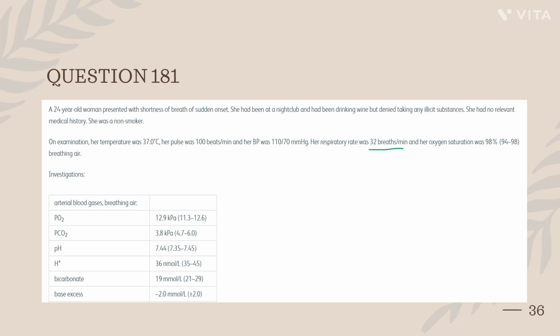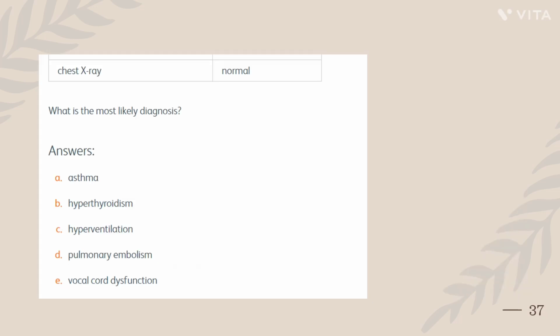ABG showed PO2 is okay, normal. PCO2 is low. And with tachypnea, that indicates hyperventilation. pH is high, again goes with hyperventilation. H plus 36, bicarbonate is 19, that could be just low due to compensation. Base excess is -2. Chest X-ray is normal. What is the most likely diagnosis?